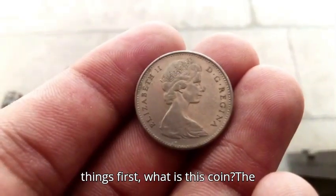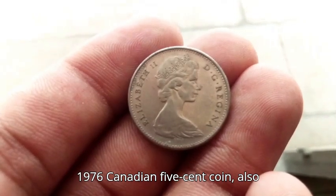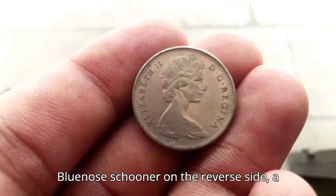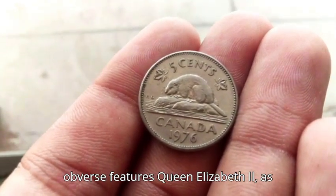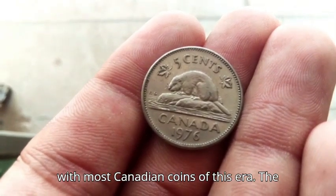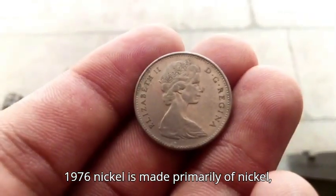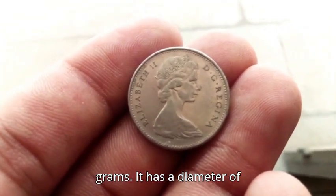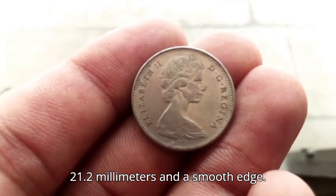So, first things first, what is this coin? The 1976 Canadian 5-cent coin, also known as the nickel, features the iconic Bluenose schooner on the reverse side, a symbol of Canadian maritime heritage. The obverse features Queen Elizabeth II, as with most Canadian coins of this era. The 1976 nickel is made primarily of nickel, hence the nickname, and weighs about 4.54 grams. It has a diameter of 21.2 millimeters and a smooth edge.